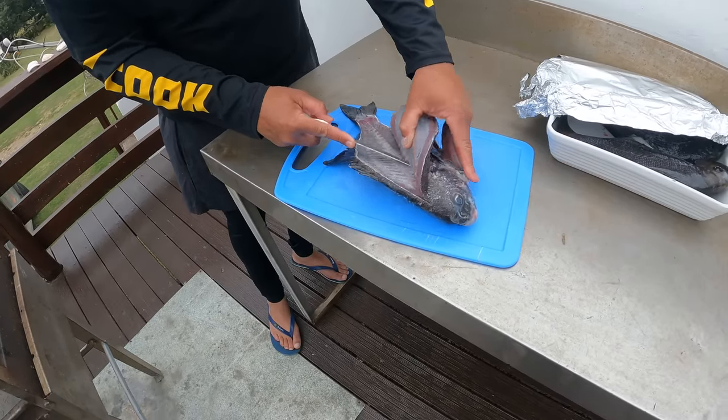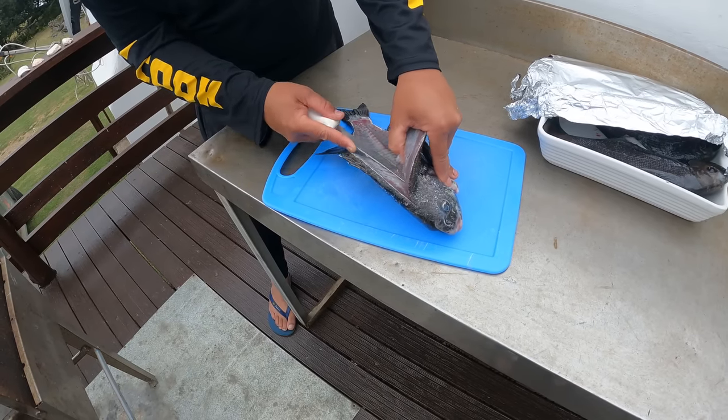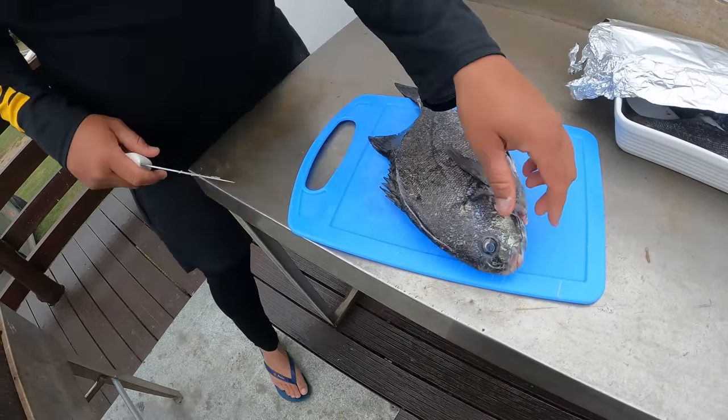What do you do? Yeah, I don't like cutting through these bones. Miss it if you need to. Yeah, just fill it how you fill it. I don't want to cut through the bones. Yeah, it's a mission to get them out of there. I'll just skip it. Then I leave that on.